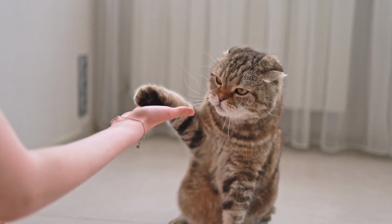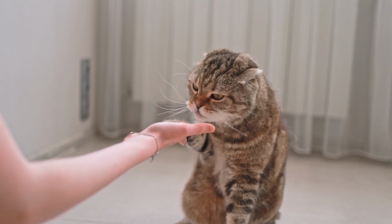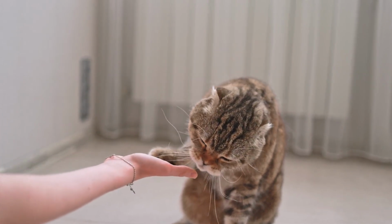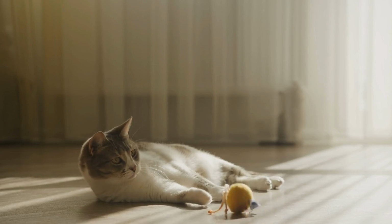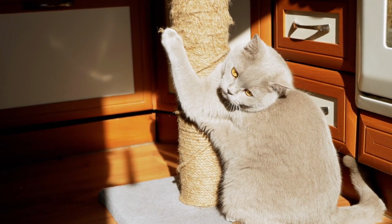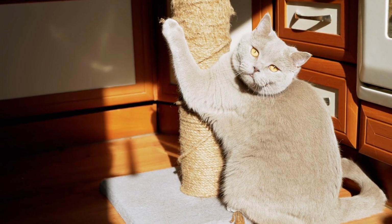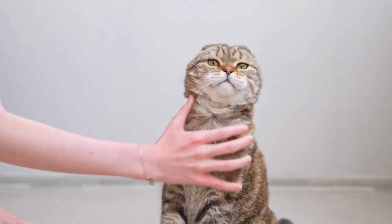For instance, a cat with a more playful or energetic personality might need more frequent and intense play sessions to burn off their energy. In these cases, it's important to provide plenty of appropriate outlets for your cat to express their personality, such as engaging in interactive play or providing stimulating environments with things like cat trees, tunnels, or climbing shelves.